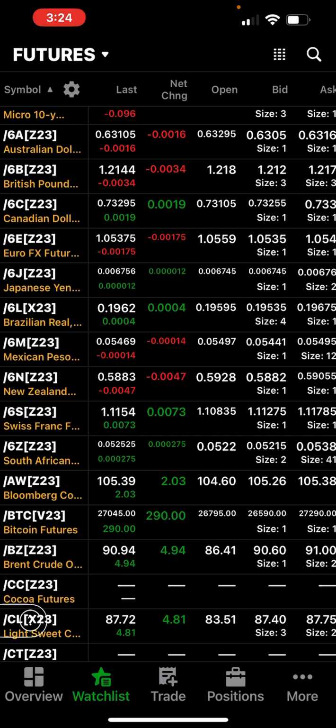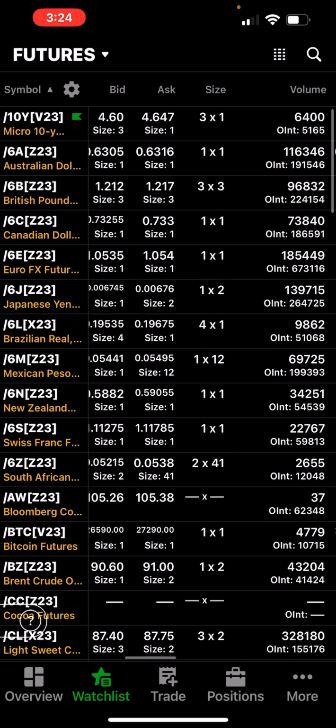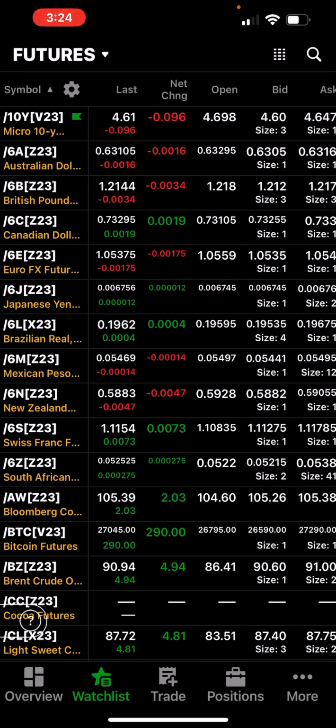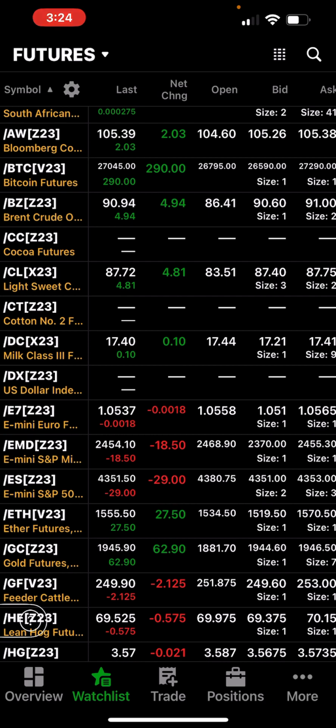That was up, and South African rand. I don't really trade that, nor the Brazilian real. They seem to be green, but those are nothing burgers. I really don't pay attention to those. But yeah, the ones that are mostly traded are the yen, the euro, the pound, and the Aussie. The loonie too, and they all have micro products. Enough of foreign currencies. We're going to Bitcoin.